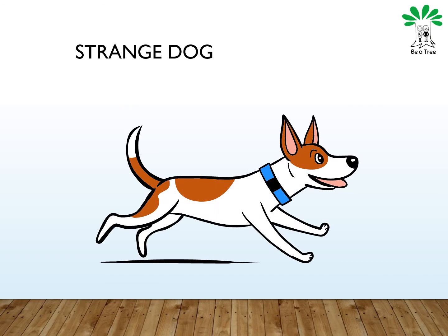Benji, strange dog, be a tree. Fold your branches. Watch your roots grow. Count in your head to the highest number. 1, 2, 3, 4, 5, 6, 7, 8. And eventually the dog will go away or somebody will come to help you. So be a tree.